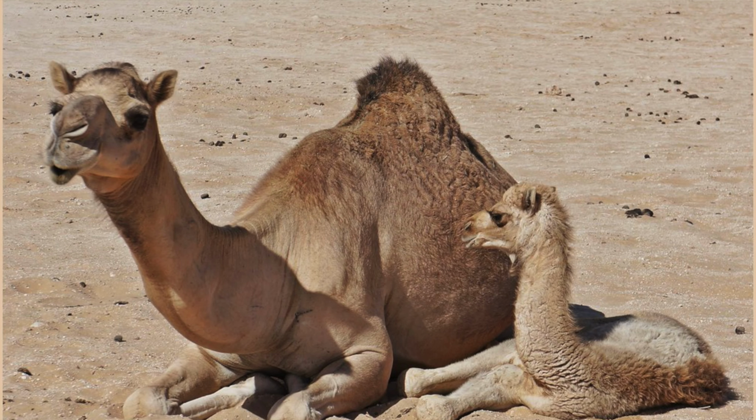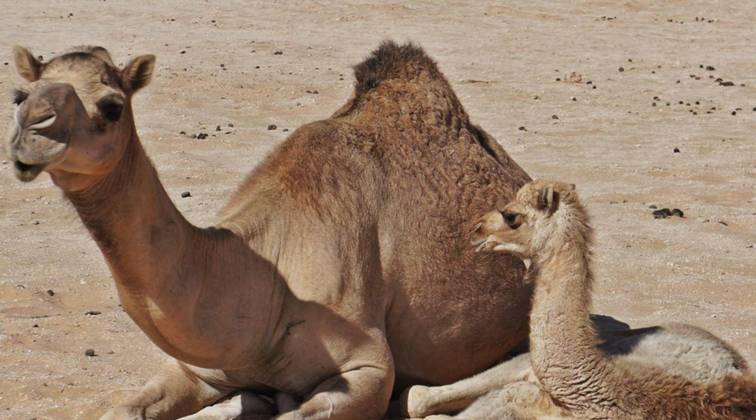When a baby camel is born, he actually doesn't have his big bump yet. He actually just has interesting, curly little hairs where that bump will be. And as he grows up, that bump will get bigger and bigger and bigger. Camels can walk within a half an hour of being born. How interesting is that?